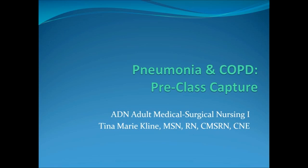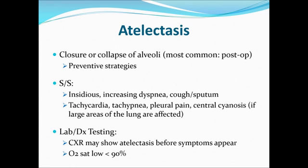In this capture, we're going to take a look at pneumonia and COPD, as well as some other more serious respiratory disorders. As a precursor to pneumonia, I just want to make mention of atelectasis. You've heard this term before.